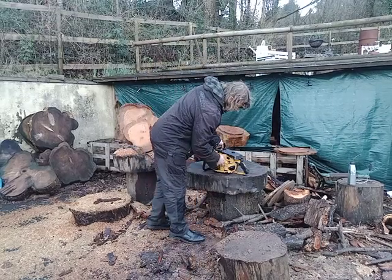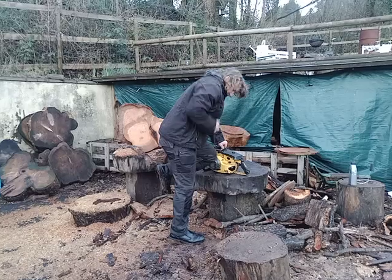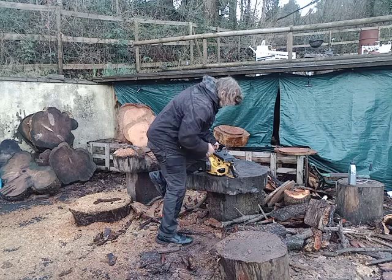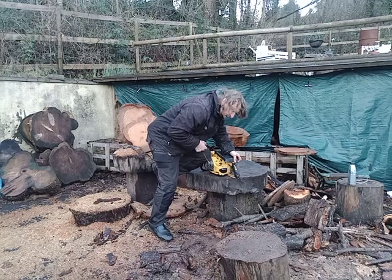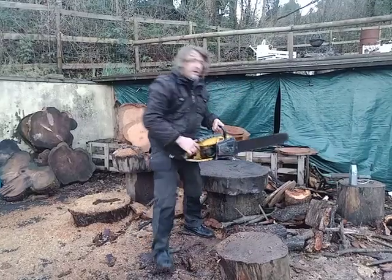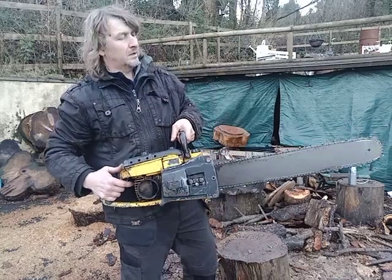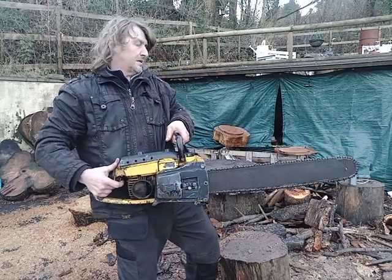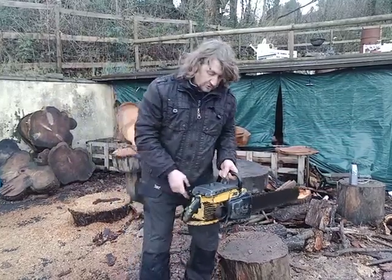Okay, so let's make that off. Oh, kill switch off. Absolutely fantastic compression engine. And then there, and if I push the choke in and hold it, that's what she does.